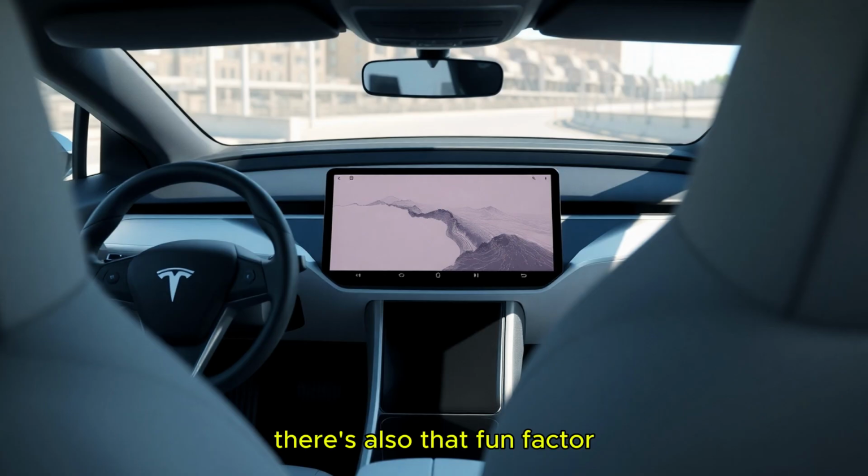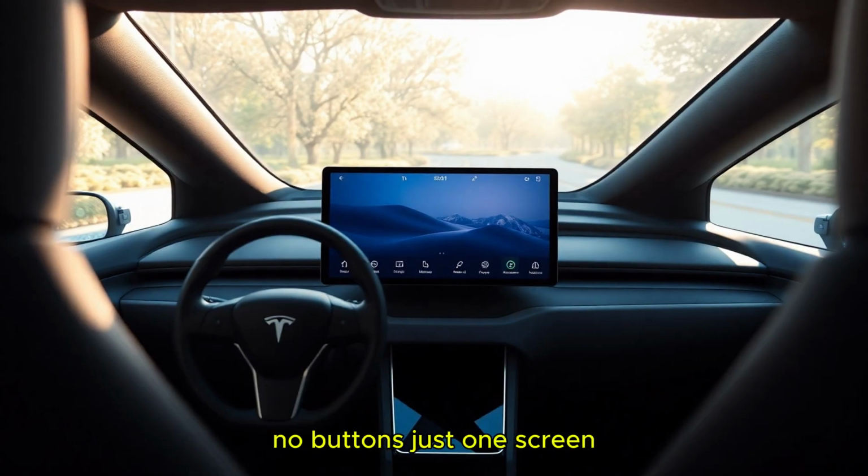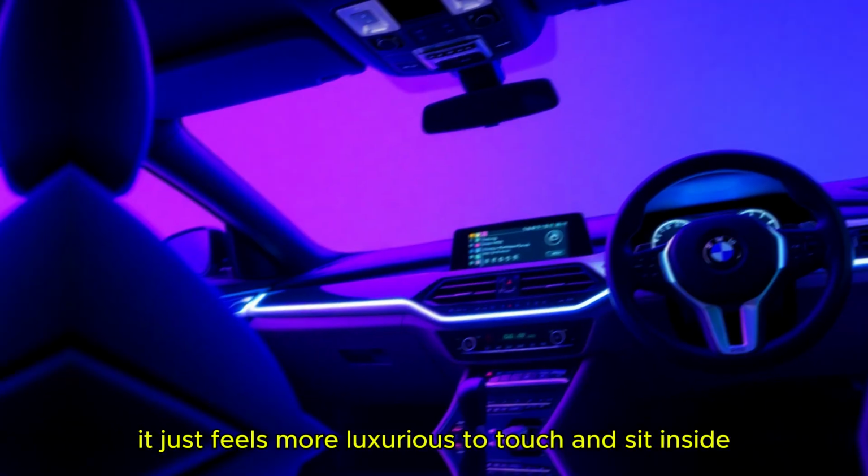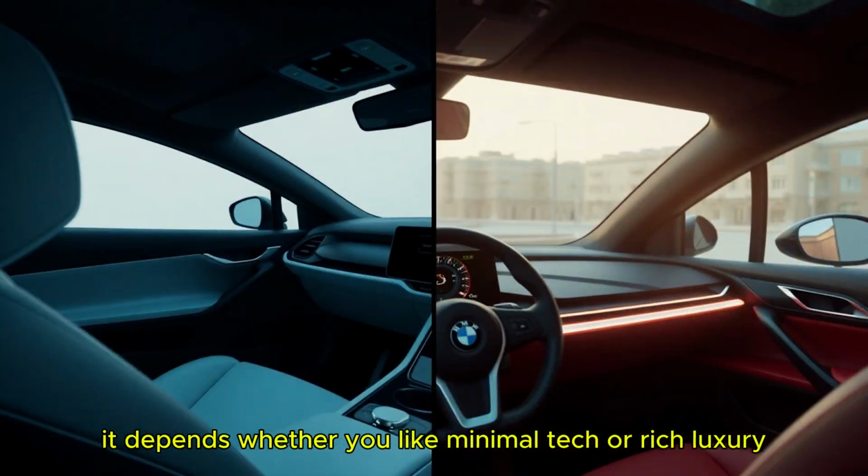There's also that fun factor. Tesla keeps things simple, no buttons, just one screen. BMW gives you fancy controls, mood lighting, that crystal knob, it just feels more luxurious to touch and sit inside. It depends whether you like minimal tech or rich luxury.